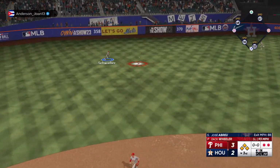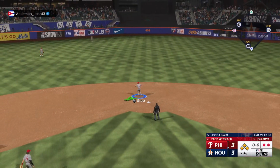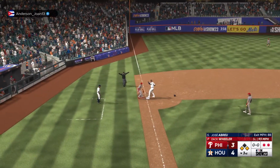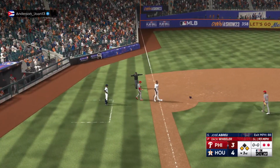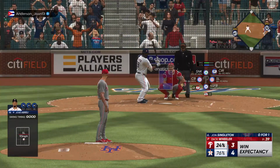Line drive. That'll drop in as he plays it on a hop. One runs in. The second run scores. It's 4-3. Goes to third. And now they've got runners at the corners with 2 outs.